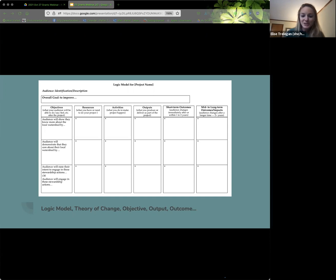There are 2 other words that are in there. Maybe somebody can throw them into the chat for me. But SMART goals and SMART objectives are a good way of framing things. Realistic, thank you. And then your outputs, those are the things that you're going to deliver as a part of the project. So let's say you're going to develop curriculum in order to get people towards becoming environmentally literate. That would be an output.